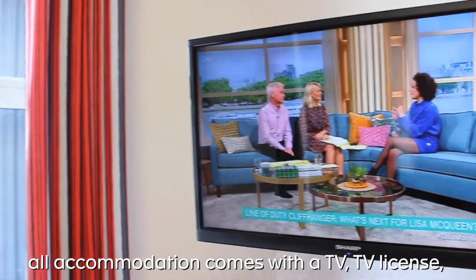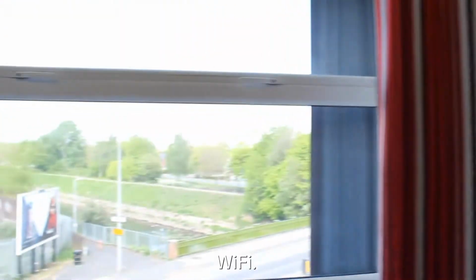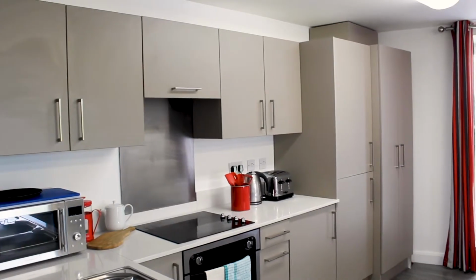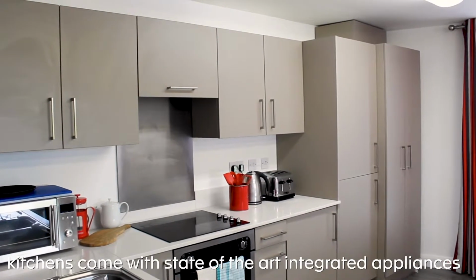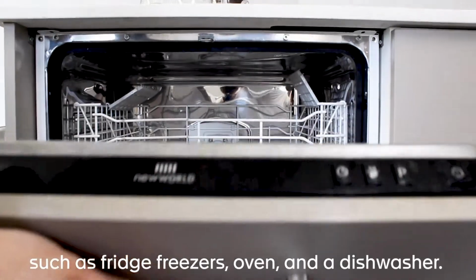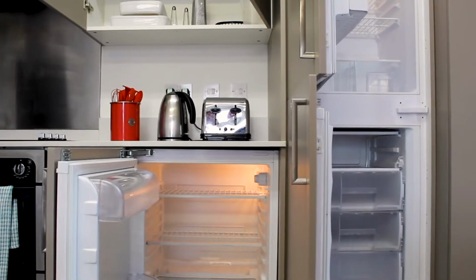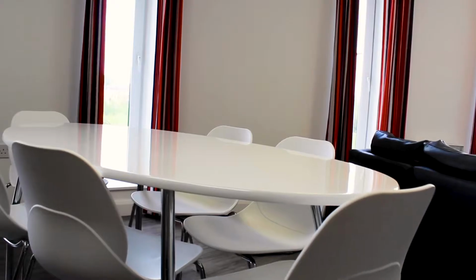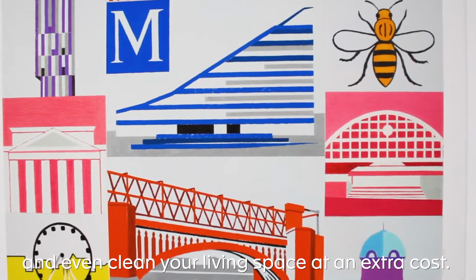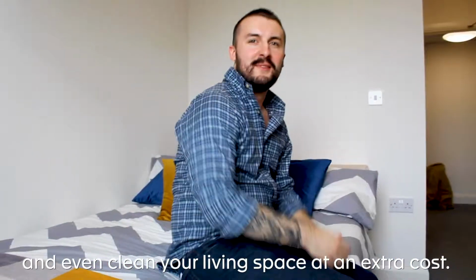All accommodation comes with a TV licence, Wi-Fi. Contents insurance is available at an additional cost. Kitchens come with state-of-the-art integrated appliances, such as fridge freezers, oven and a dishwasher. On-site staff will empty your bin regularly and even clean your living space at an extra cost.